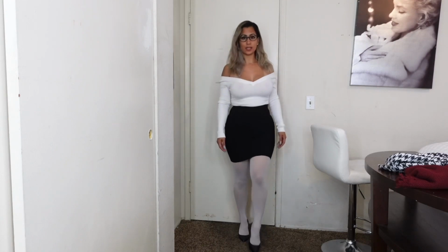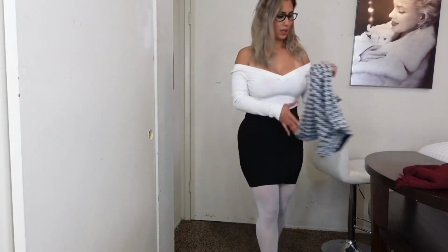Okay, so let's go ahead and go to number three. I do like this one with the open slit right here. You can actually see my thigh-high stockings. This is cute. This is beautiful. So this is the end of my try-on haul of the skirts.